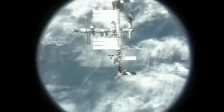Almost directly above the International Space Station, you can see the varying views, the solar arrays that are angled through the beta gimbal assemblies to optimize solar array absorption of sunlight to be converted into electricity.